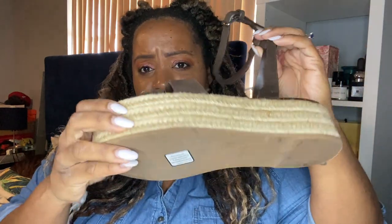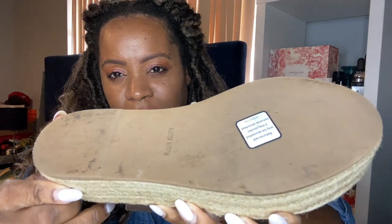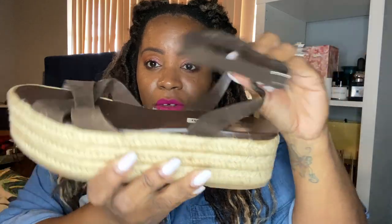And like I said, this is barely worn. She probably wore it, I don't even know where she wore it. Maybe at home. Doesn't look like it's that much. Or maybe she wore it out once, but assuming it was a she, right? So here we go, Miu Miu. That's going to go up on my shoe shelf.